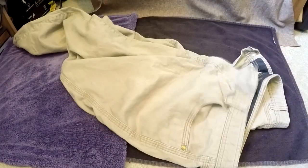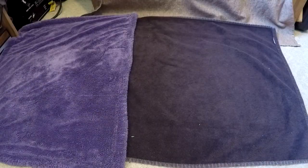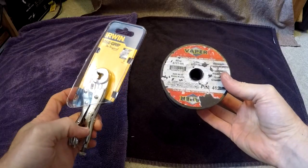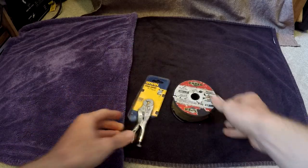First item, a pair of pants that fit me for 25 cents. Pretty good deal. Next item, a spool of flux core welding wire and some vice grips for gripping on hex nuts apparently. These two both for $20.